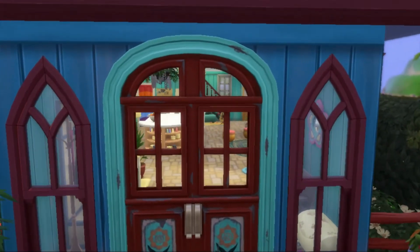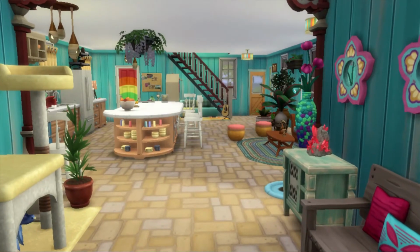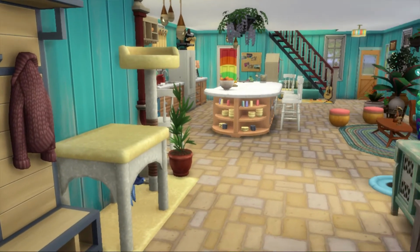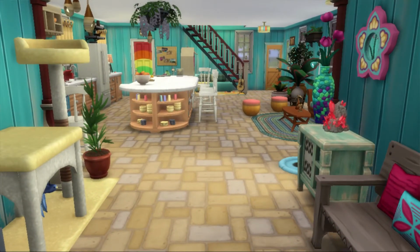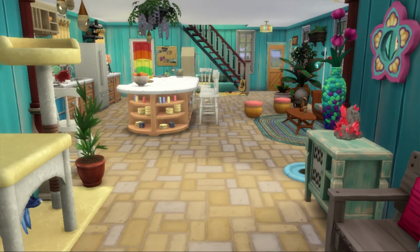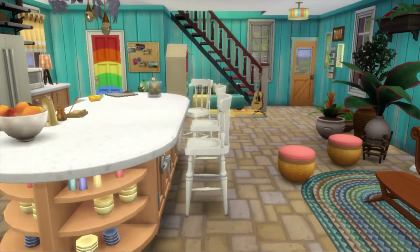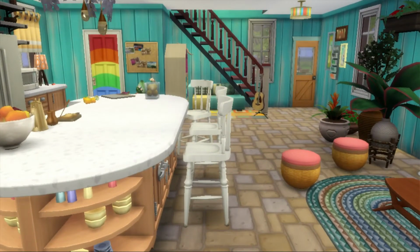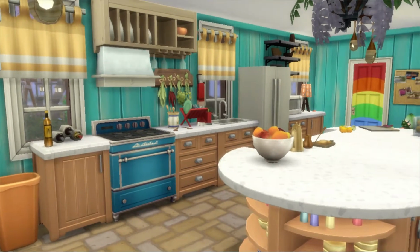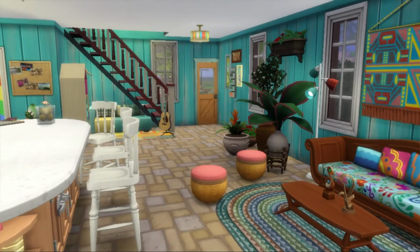She lives here with her cat. She's a bit of a loner. She likes to be on her own. She is very artistic. So there's enough space in here for her cat to roam free. She likes the colorful stuff. She likes having open space. She loves the kitchen, which is why she has so much space for her kitchen. And she likes the brick tones for her floors.